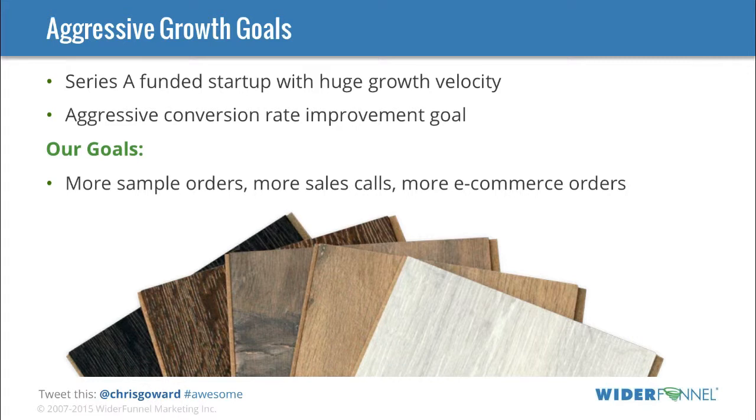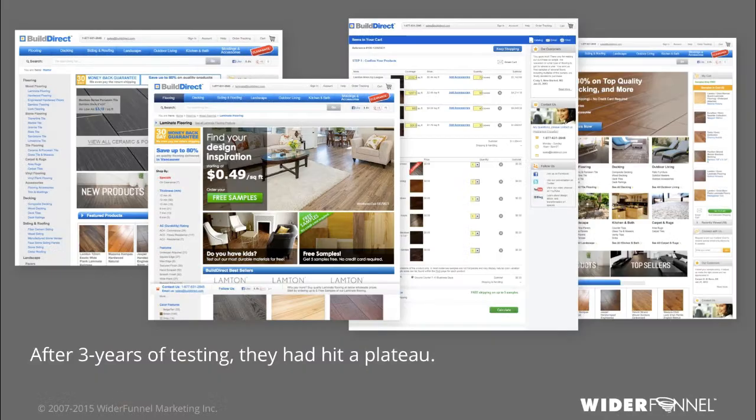team. So what we looked at is the fact that they've been testing for 3 years but had hit a plateau in their conversion rate. They knew they needed some dramatic improvements, and in fact they needed a website redesign at the time, but they were running into some challenges in continuing to get improvements. They were very data driven, so they wanted to do A/B testing to do it right.